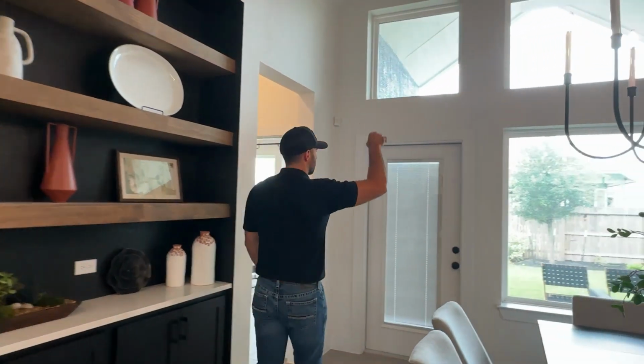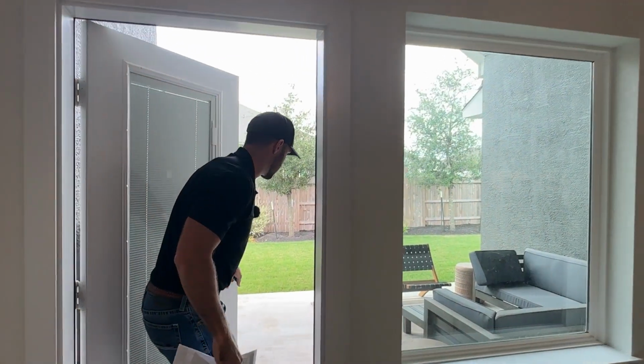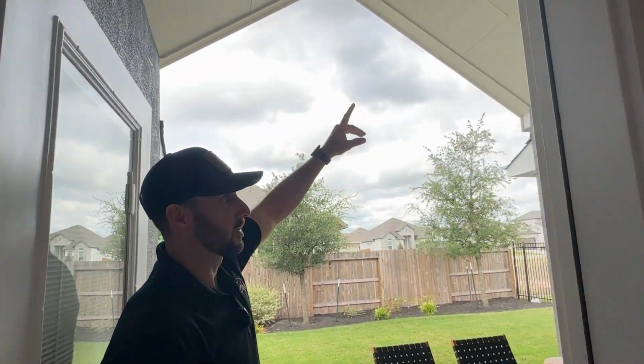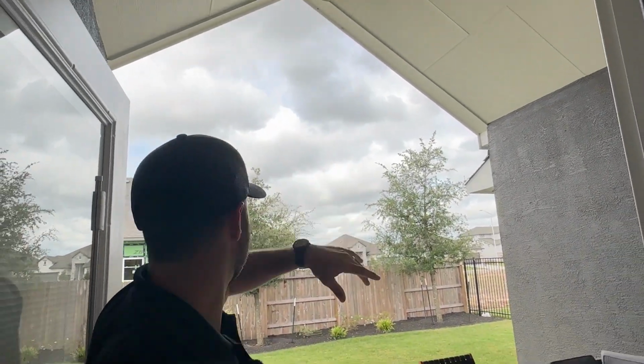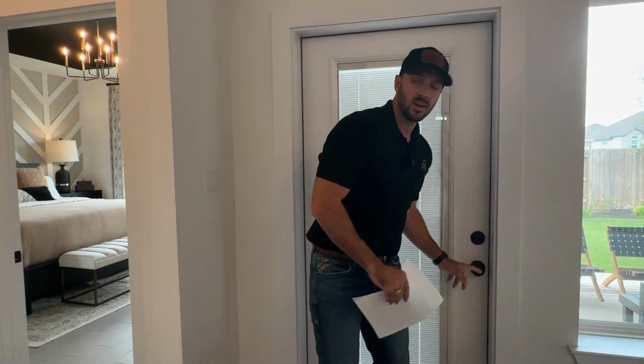I really, really like, and I wasn't gonna go out here to the backyard, but I just want to show you the vaulted ceiling on the back patio. I mean, just look at the vaulted ceiling here. I mean, and I've even seen them where they put the beams out there too. So you have so many customizable options with these floor plans.